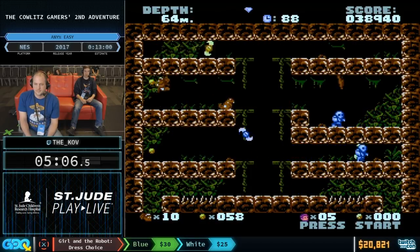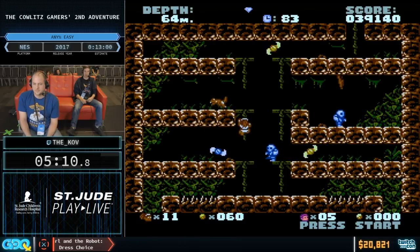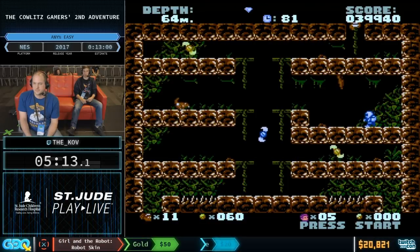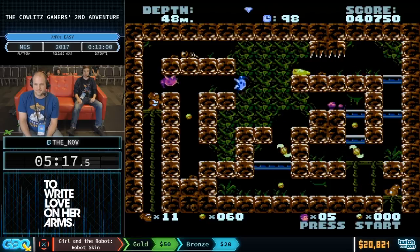This level starts to show how the game can get really hectic when there's a lot of stuff on screen, and the programmers handled this beautifully. You know, on an NES, usually with this much stuff going on, there's slowdown or flicker, and there's really none of that here.